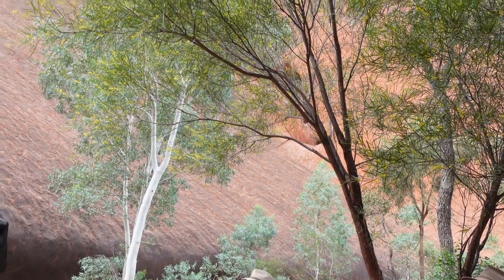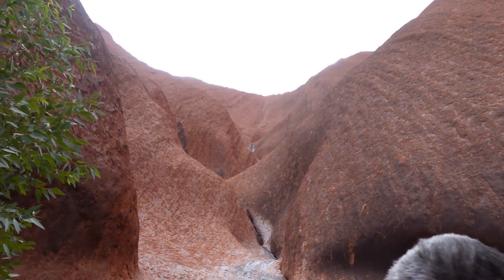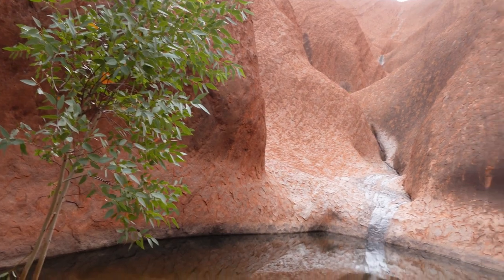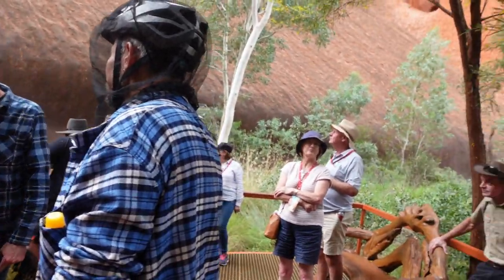And you can see here the natural shape that the rock has taken on through weather over the years. And I must say, I never thought it would actually look like this close up and feel the way it does when I'm here.